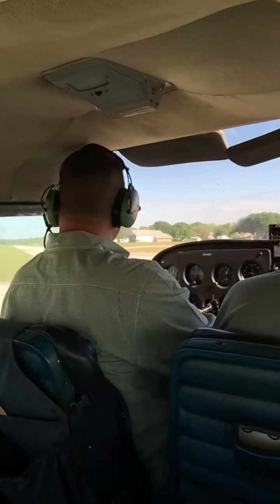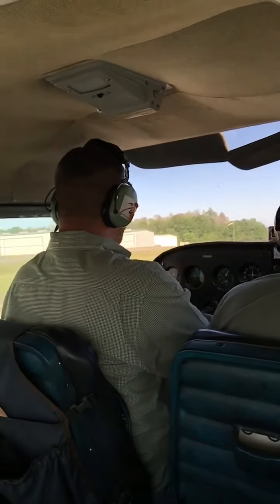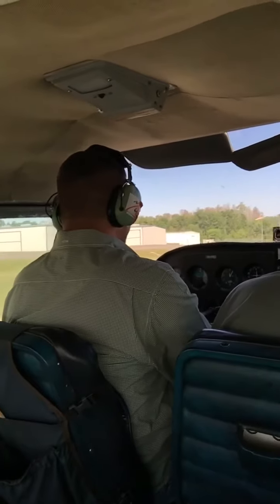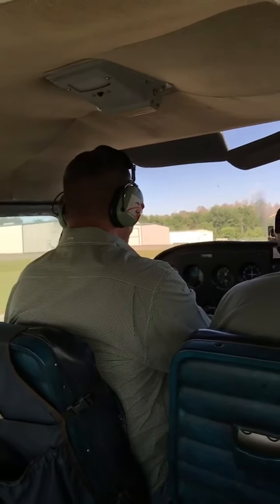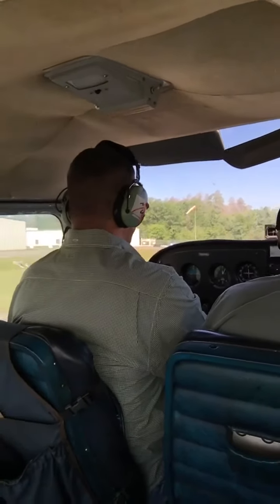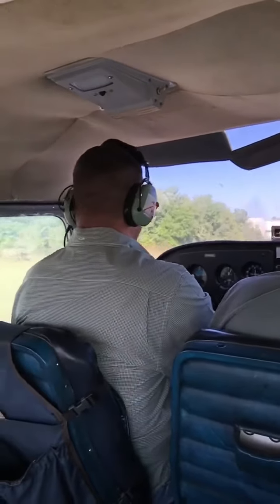Get a center line, slowly add in full power. Whoop. We got lots of crosswind. Oh, I see that, yep. Let's start adding in this power here. Right rudder. Speed starting to come alive. And rotate.